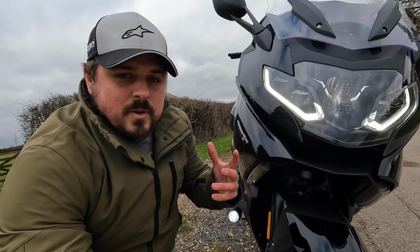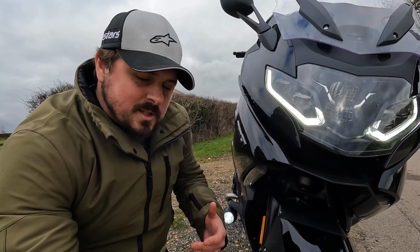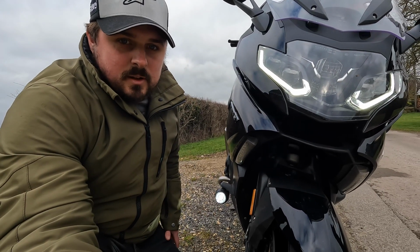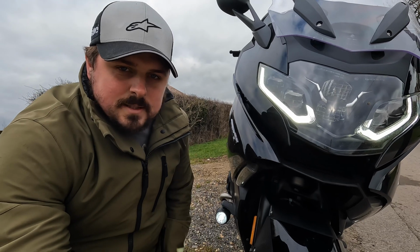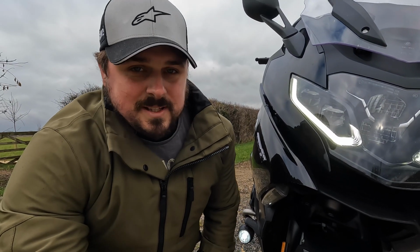Here are the daytime running lights, really nice little feature. Nice to be seen during the daytime because the cars don't tend to see us on the best of times. And then at the bottom there, both sides, you've got the additional fog lights. Me personally, I'll leave them on as well. More lights, more chance of being seen.